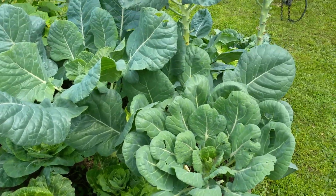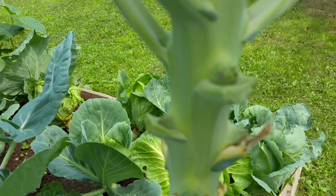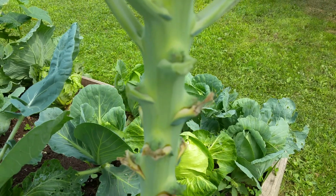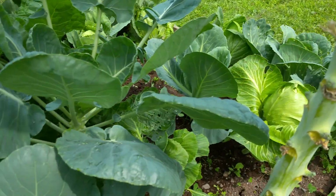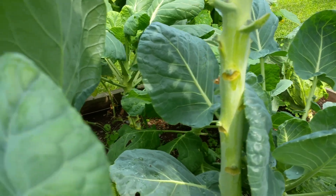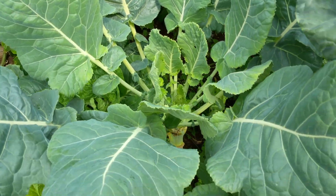And the Brussels sprouts, they're starting to form. Let's see here. And I'm not really sure about the broccoli or the cauliflower. I don't really see what they're doing yet, so I'm guessing. It's just so hard to tell. They all look the same.